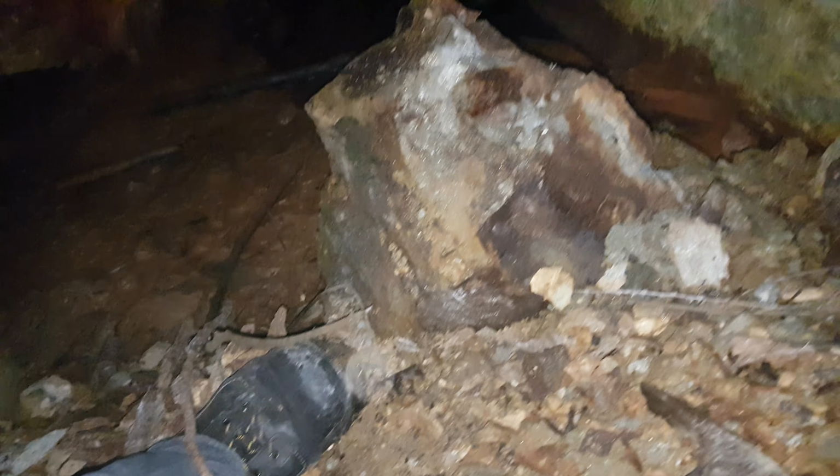Chalcopyrite. It's like quartz with pyrite, and then the mineral chalcopyrite is inside the pyrite, and the pyrite's almost acting like a vein. So pretty nice looking stuff here. See that? This is just a solid piece of mineral.